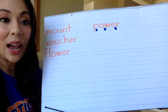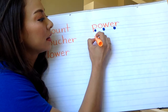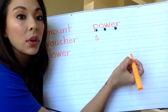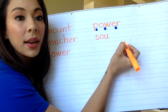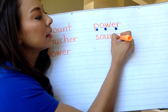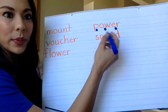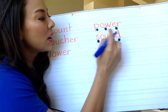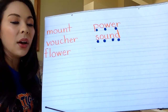Okay, let's write the word sound together. What do you hear first? S, just a plain old S, right? Ow, I said it does have a vowel team, right? So what are we going to use? OU. N. And D. Sound. Let's check our sounds. S, ow, n, d. 1, 2, 3, 4. Just like we said. There's the word sound. Good job. Okay, ready for this one?